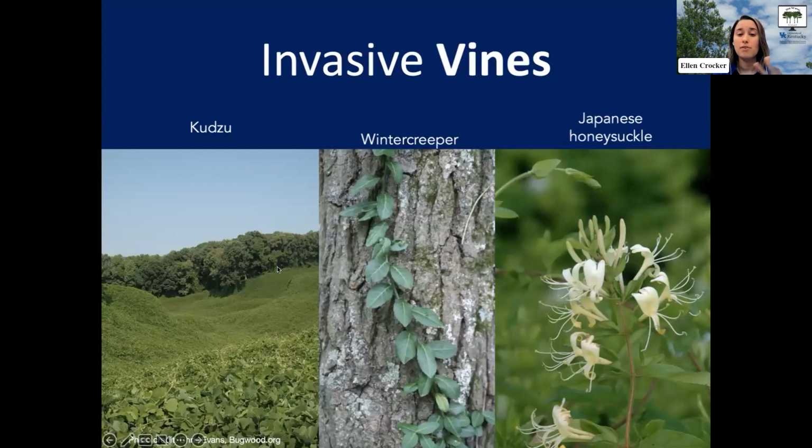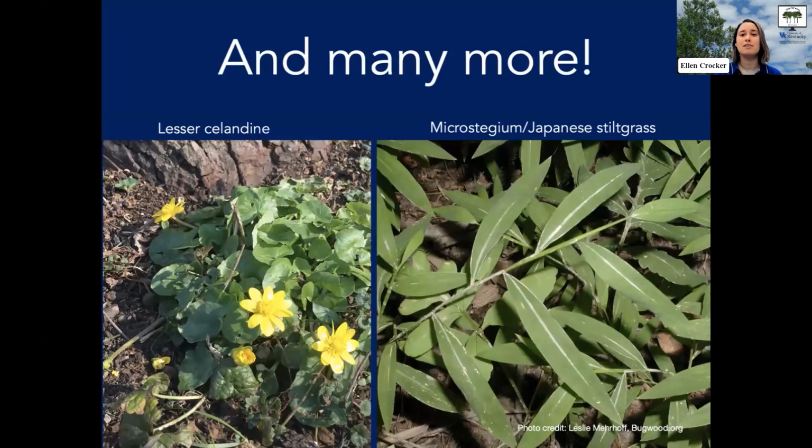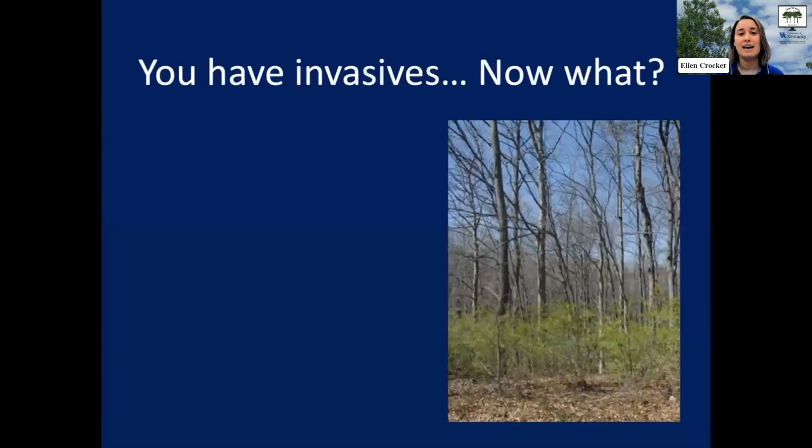Things like kudzu we've all heard of. I mentioned winter creeper earlier, Japanese honeysuckle, but there are many more. There are many more of all of these. There are invasive spring ephemerals, invasive grasses, and other invasive herbaceous plants.